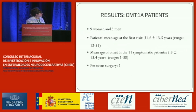9 patients were women and 5 men, and the patients' mean age at the first visit was 31.6 years, with a range of 12 to 51. And the mean age of onset in the 11 symptomatic patients was 5.5 years, with a range of 1 to 38.